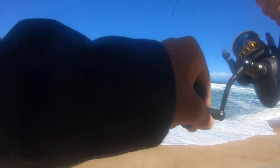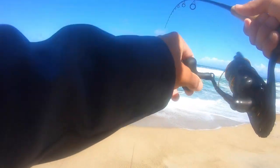Got him. There's a fish. First fish of the day. Feels like a little perch. Yep, that's what it is.